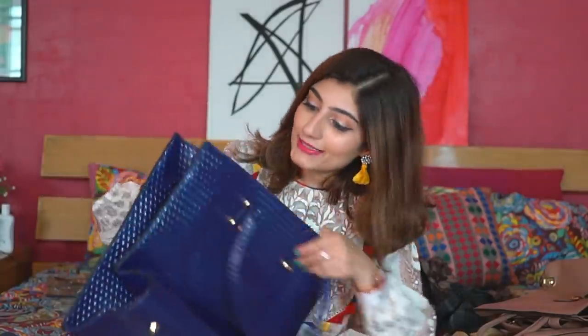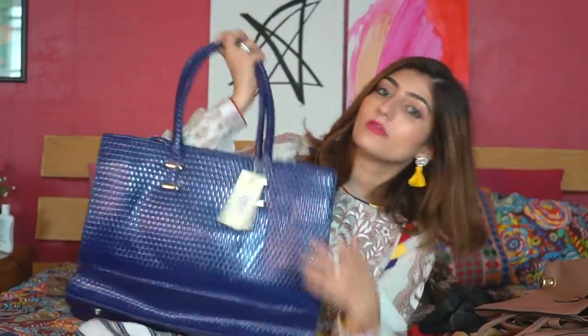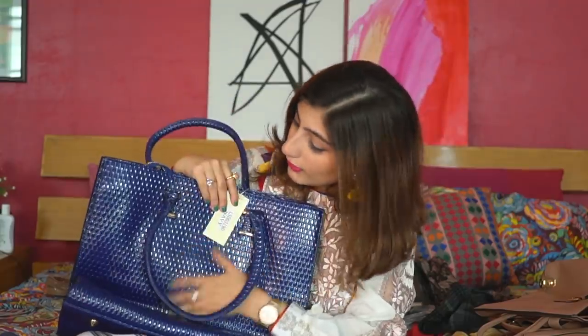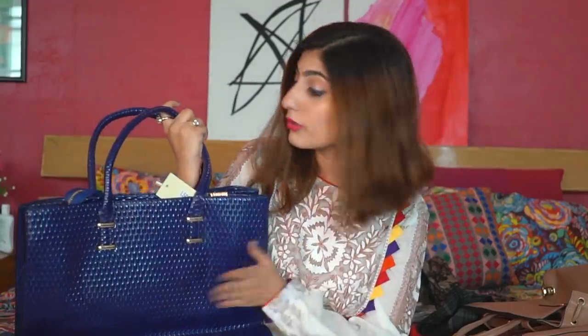So this next bag is a little bling bling because it has like a really funky sort of a look to it. I personally really like this. Why? Because of the color. It makes it look very expensive, and I'm sure it's not expensive thani. And I think this color can be used with a lot of different outfits.